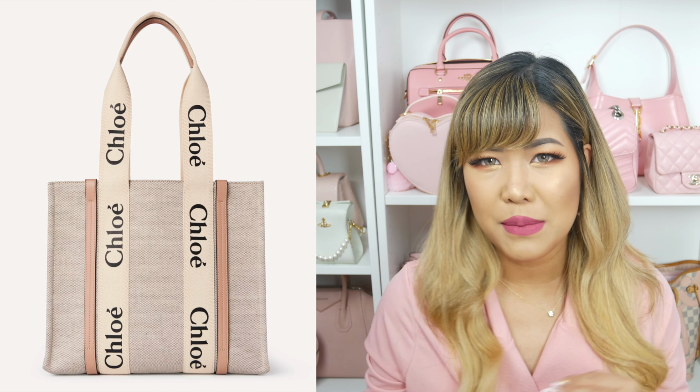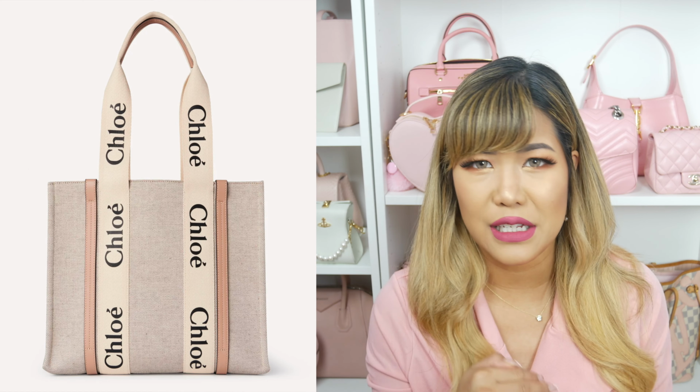Alright, so the first bag that is kind of on my radar is the Chloe Woody tote bag. It comes in canvas and I obviously like the lightest version with the beigey pinky leather. For some reason this one caught my eye because I just really love the neutral tones of it. I think that it would make a really great summer bag, and actually I might have a thing with totes now because of, I don't know, maybe baby stuff or whatever, but a lot of the bags on my list today are tote style bags.